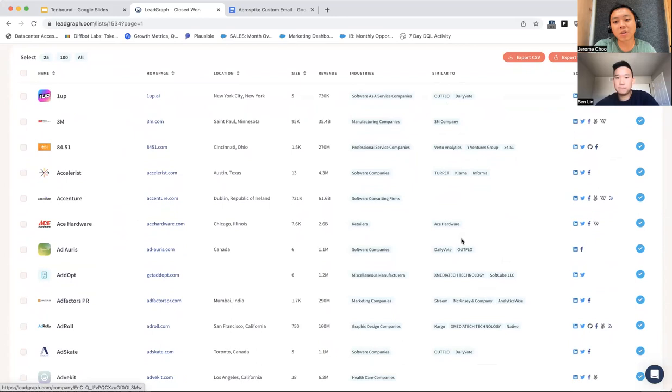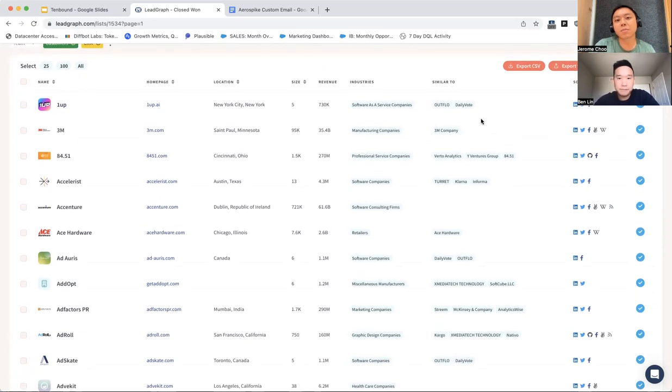Ben actually shared with me that what he's looking for when he's browsing for companies in target lists are deals that we've closed before that are high dollar value, right? So if we've closed 3M before, obviously they're similar to 3M, but let's say we closed Daily Vote before, and I know it's worth 100,000 ARR, that makes it look really good, and so I'll target that and add that to my tier 3 list. So that's something to keep in mind. Just try to match them up with companies and deals that you've already closed, so you know how to build those tier 3 lists.